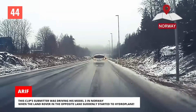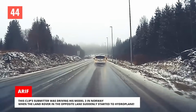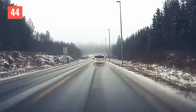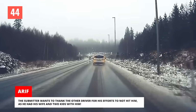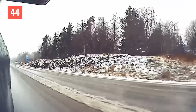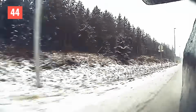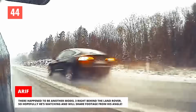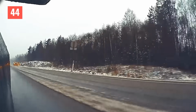This clip's submitter was driving his Model 3 in Norway when the Land Rover in the opposite lane suddenly started to hydroplane. The submitter wants to thank the other driver for his efforts to not hit him, as he had his wife and 2 kids with him. There happened to be another Model 3 right behind the Land Rover, so hopefully he's watching and will share footage from his angle.